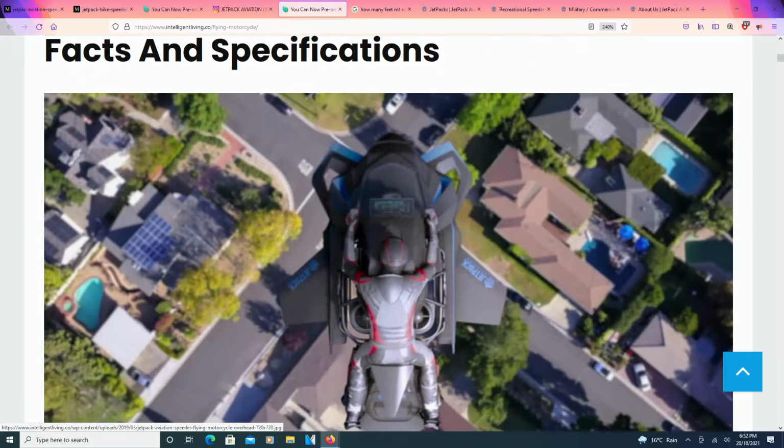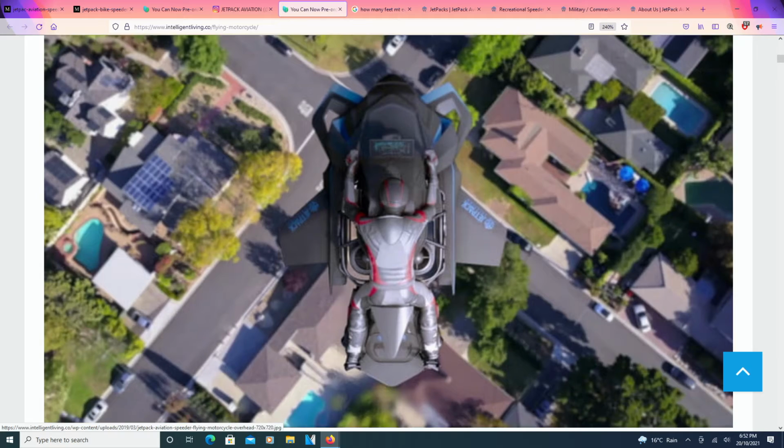Facts and specifications, right? Look at this thing. Can you imagine getting from your house to work and from work back to the house? It would make going to work extremely fun, wouldn't it? Your neighbors would hate you and love you. The kids would love you, but the neighbors would hate you, right?